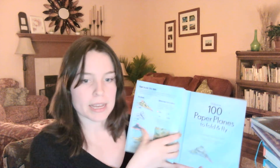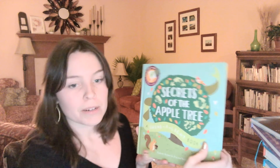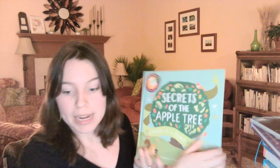We also have 100 paper planes to fold and fly. This one has designs throughout the book. You rip the page out, and then inside the front cover, you have directions on how to fold your airplane. Super cool gift idea. We have Shine a Light flashlight books. These are one of our most popular books. This one's Apple Tree. We have Rainforest and Seashore. We also have a brand new title, On the Train.